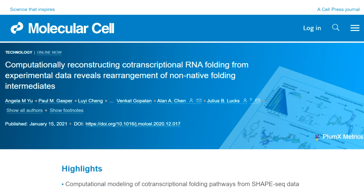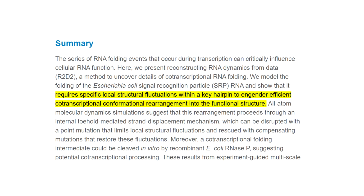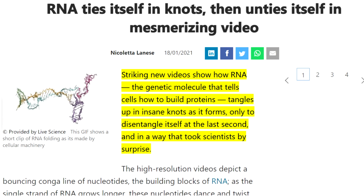Recently, an altogether amazing property of the RNA molecule has been discovered in the bacterium Escherichia coli. The RNA requires specific local structural fluctuations within a key hairpin to engender efficient cotranscriptional conformational rearrangement into the functional structure. Put another way, striking new videos show how RNA, the genetic molecule that tells cells how to build proteins, tangles up in insane knots as it forms, only to disentangle itself at the last second, and in a way that took scientists by surprise.